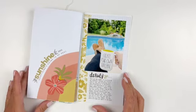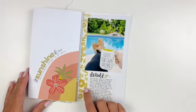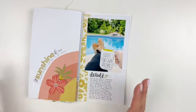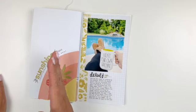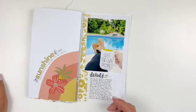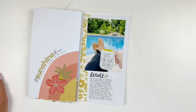This one is for Studio Calico. Super simple. Loved this washi tape. That's where the design started from, and this rainbow. And then I added everything else. So I started with the washi, then I moved over here and sort of did the title to match the photo that I had chosen, which is about me by the pool, creating my own sunshine because June was so cold and dreary and rainy.